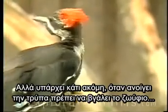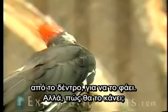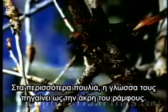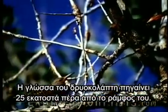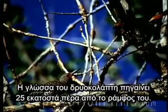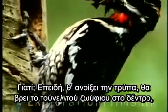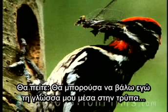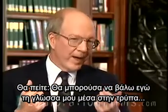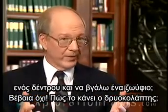Once he drills his hole, he's got to get that bug out of the tree because that's lunch. All right, well, how's he going to do that? Well, most birds, their tongue goes right to the tip of the beak. A woodpecker's tongue goes as much as 10 inches out of his beak. Now, why? Well, because he's going to drill the hole, find the bug tunnel down in the tree, stick his tongue down in the tunnel, and drag the bug out. Now, you would have to say, could I stick my tongue down a hole in a tree and drag a bug out? Of course not. Well, how does the woodpecker do that?